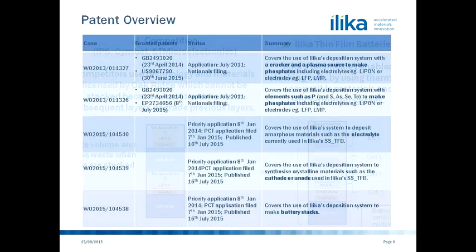So where are we with patents? We've had some interesting news over the summer. The top two were the first two patents. We filed both of those together with Toyota. They were published and indeed granted, firstly in the US and then secondly in Europe. And then we've had three more quite broad patents which were filed later, published in the summer.